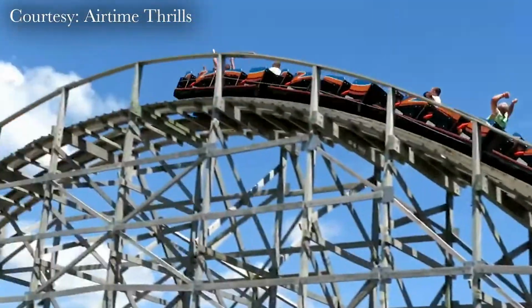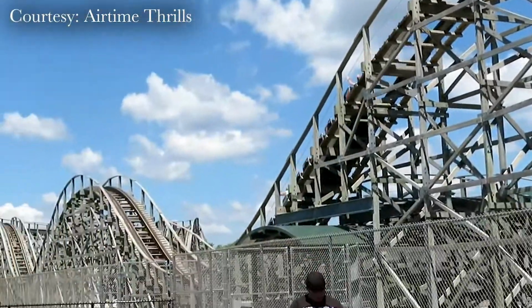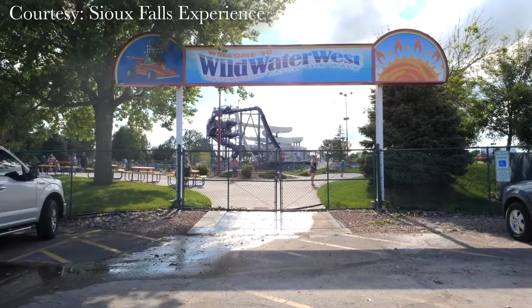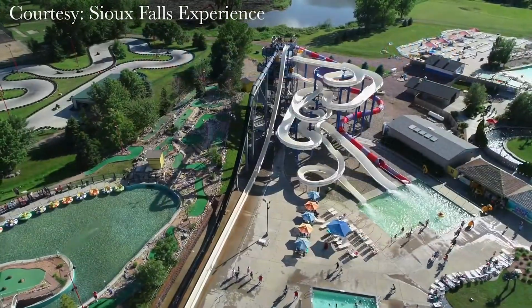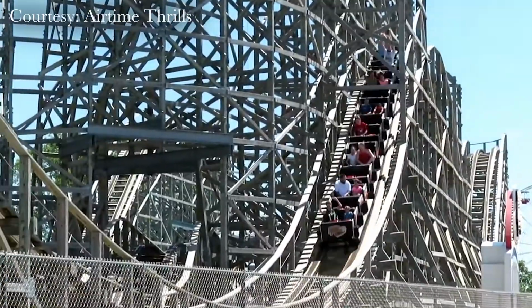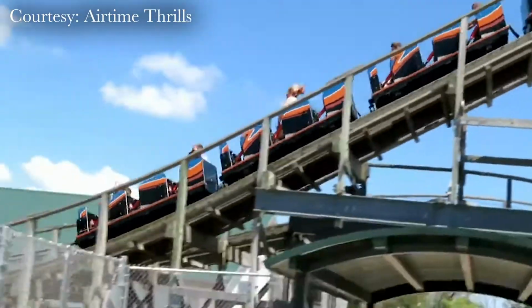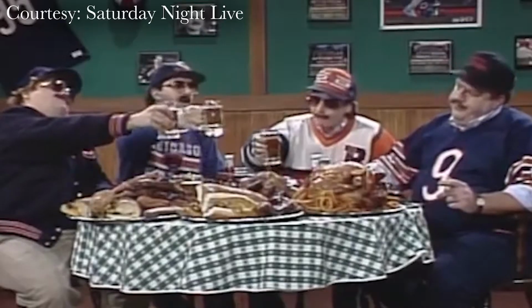A Raptor, however, would be a very good fit here, considering RMC is preparing to build one at an even smaller park with no coasters at all in South Dakota called Wild Water West. And Zippin' Pippin was installed 9 years ago, so it seems about time that Bay Beach should install a new roller coaster. Next, we have the Chicago Bears.